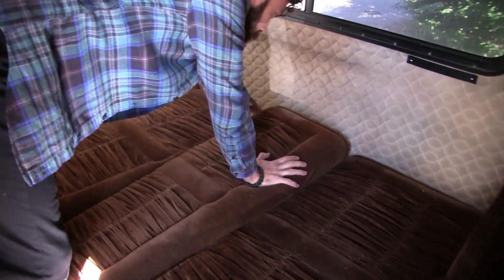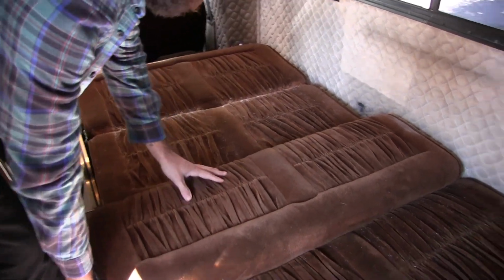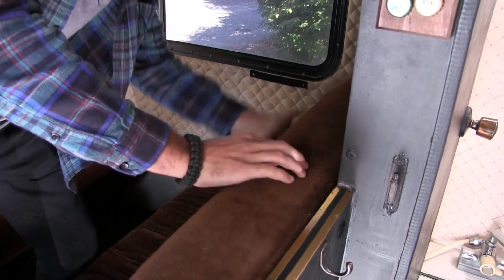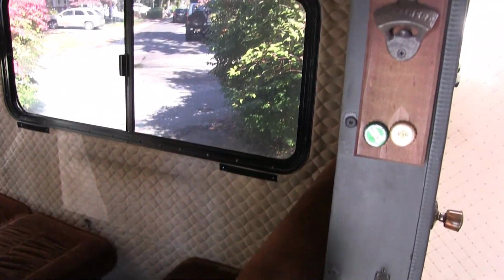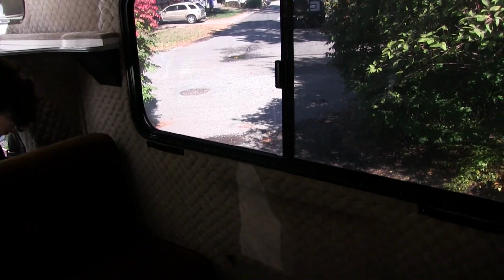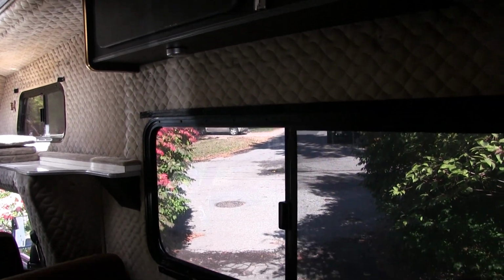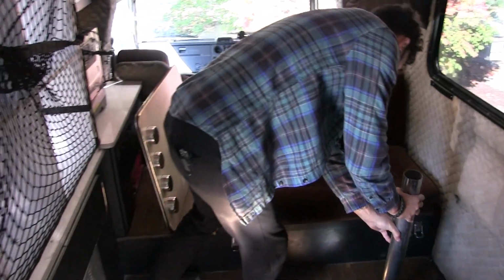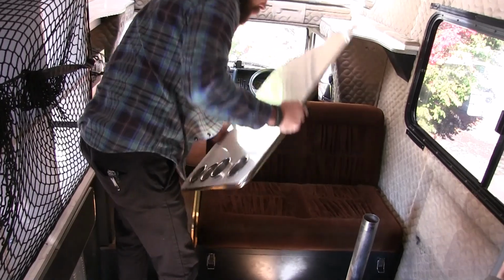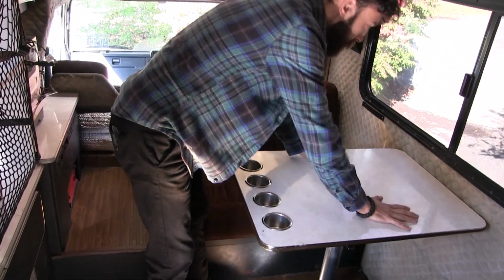I saw there's some type of hooks, or do you use the table in between? I use the table. Table? Okay. That's pretty big. Yeah, it's a complete other sleeping area for 2 people, and that's if you have guests in here. And real easy, pull it back. Done.